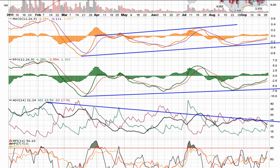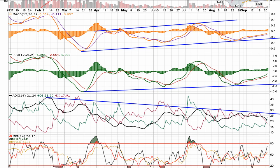But what I noticed through here is this downward trend of the ADX looks like it's losing some strength. I'm going to keep an eye on that for a reversal. Once the ADX starts trending up, making some higher highs, and only has the positive DI coming along with it, that'll support the idea of it finding a true bottom.